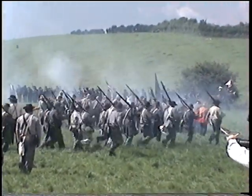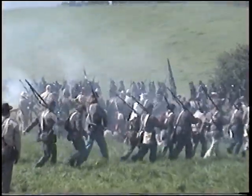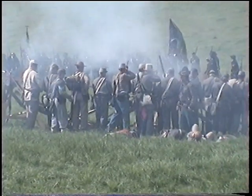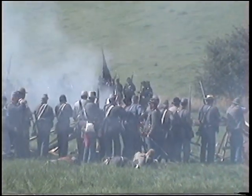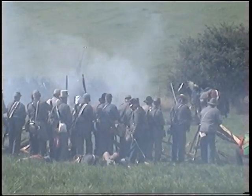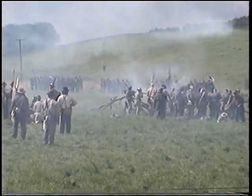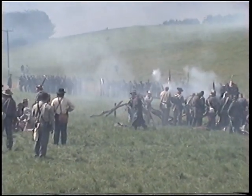I'm standing now behind the lines of the Confederate infantry. I can actually hear the Union bullets whistling over my head. But these brave men stand here, they load, they fire. And every now and again a bullet finds its target and another man goes down.